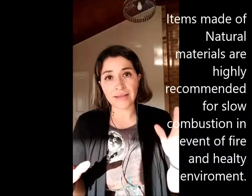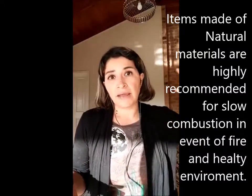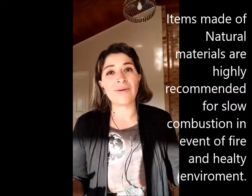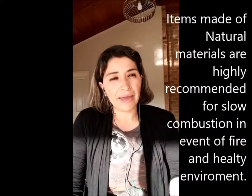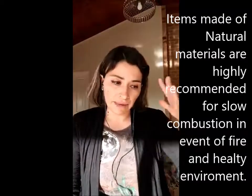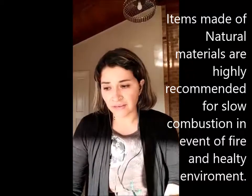items and furniture made of natural materials. Why? This is much safer and much better for the children, because obviously in the event of fire, natural items take longer to burn. That's just a safety precaution. Natural is much better for the environment and for your children. Of course, if you buy things that are made of plastic and stuff like that, we don't know how they were made. There are a lot of things that are made with petrol these days, or with chemicals that we don't know. But if you buy things made of natural materials, it will be much safer and much more recommended.